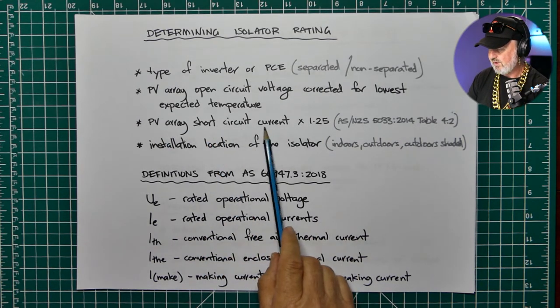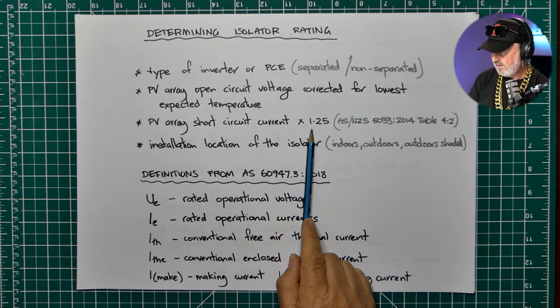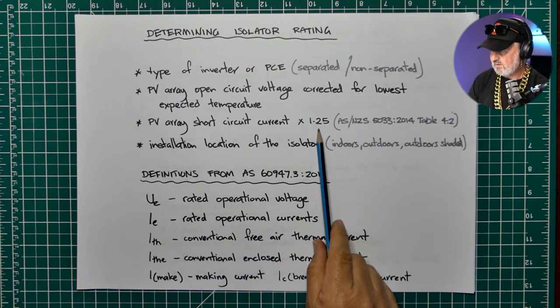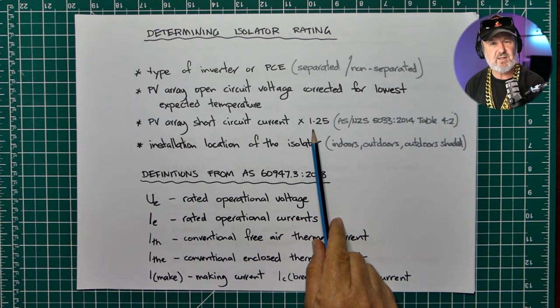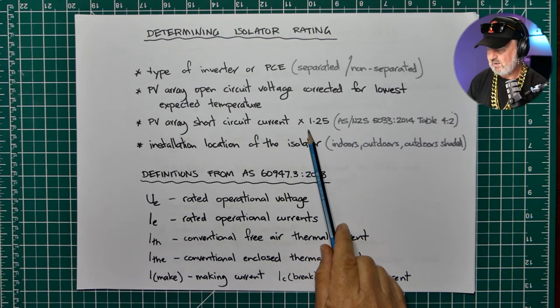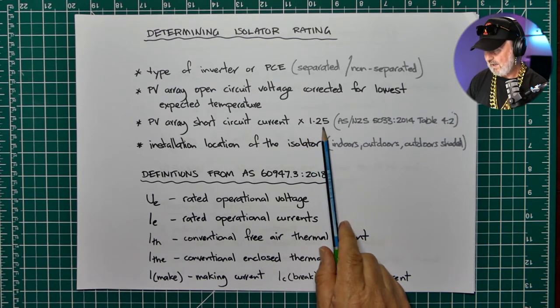The PV array short circuit current, we require a multiplying factor of 1.25 times. That comes from 5033 table 4.2. So this is our minimum current carrying capacity of our PV array cable, and therefore the possible higher than expected fault current. I mean, the reasoning behind this, by the way, is the ISC of a panel is only at standard test conditions, which is 1,000 watts per square meter. It is possible to get higher irradiance than 1,000 watts per square meter, and that can lead to higher currents. In fact, irradiance and current are almost directly proportional to each other. So if you were to get 1,100 watts per square meter, you'd get 10% more current. So we put a good healthy safety margin there on the minimum current carrying capacity of the cable.